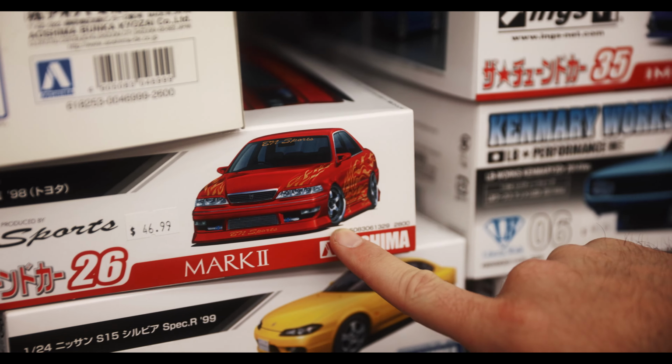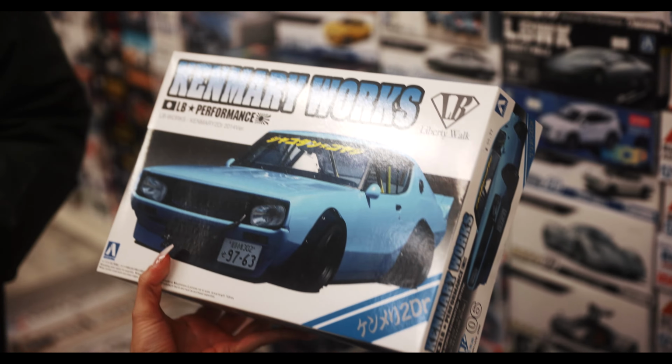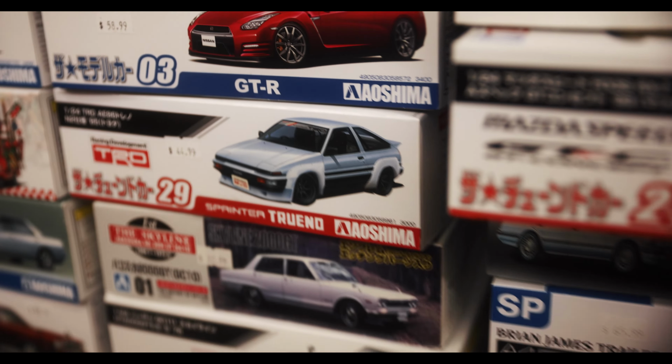Christian needs to get that. Yeah, that's dope. Instagram story. Takehiro. That's fucking cool. How much is that one? Huh? How much? It is $55.99. Six is pretty cool too. Oh, it's got an N1 kit on it.